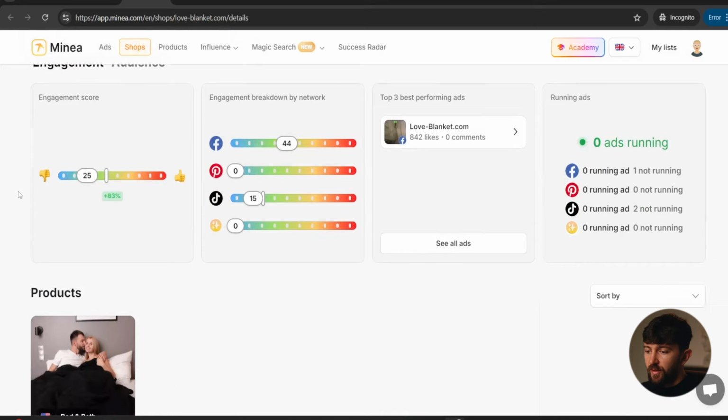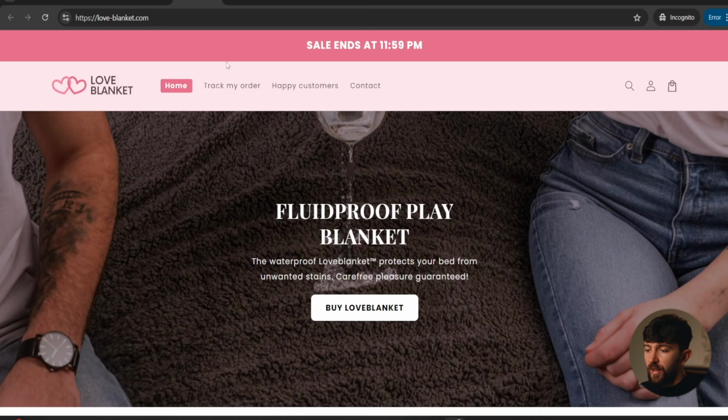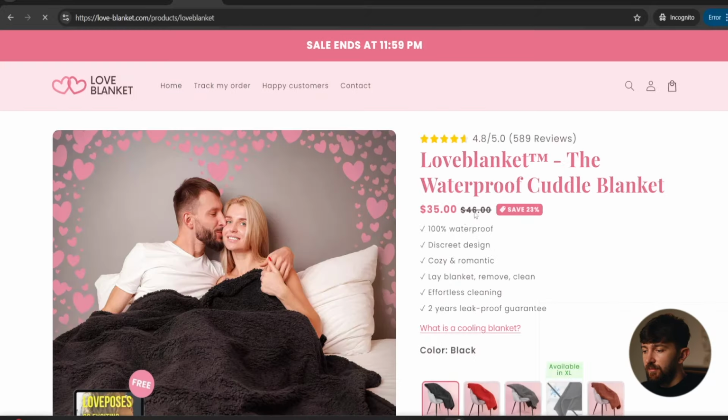And if we scroll down, we can then go and see the products that they're selling, and we can also see some information about the store, like the themes and apps that they are using. If you scroll up to the top, you can click on See Shop, and you will be brought over to the store. And again, this will allow you to go and assess how you can actually beat the competitor stores.